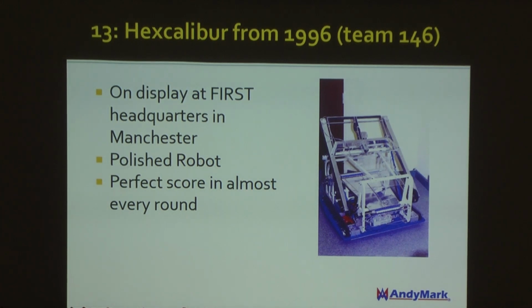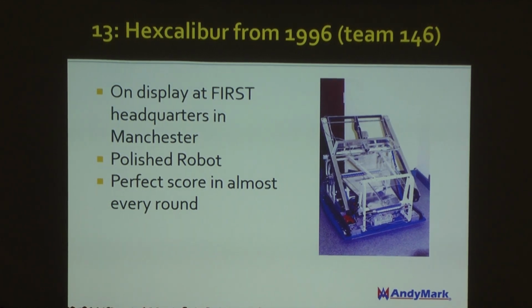I think sitting in first place in New Hampshire is Team 146's robot from 1996. I don't have any videos of it. I heard it was really good. The reason why I like this robot is that it was really one of the first artistically elegant robots that was also functional in FIRST. It was extremely well polished.